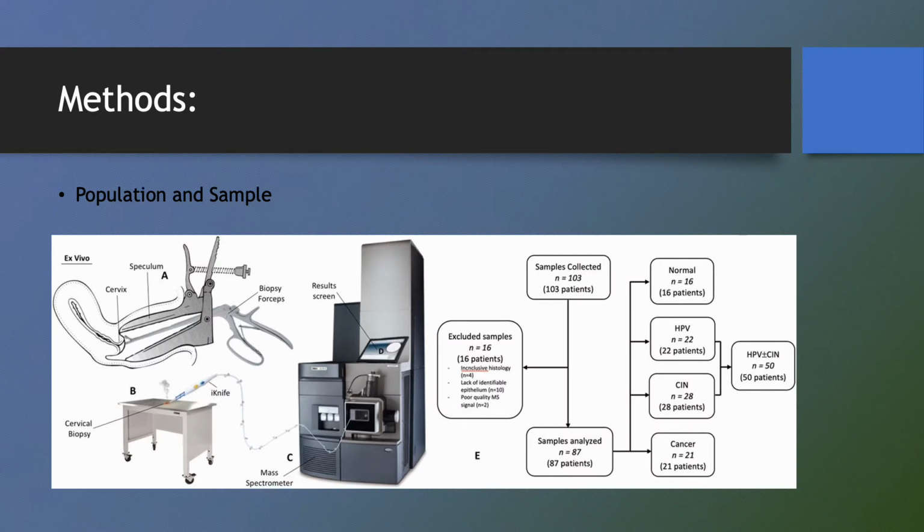I would like to briefly explain what methods were opted in this study. So initially, a total of 103 patient samples were collected. These samples were collected from three different groups of women. First being the population with normal cervix, second being the population affected by human papilloma viruses with or without cervical intraepithelial neoplasia, and the third one is the population that have cervical cancer.